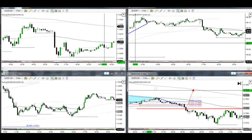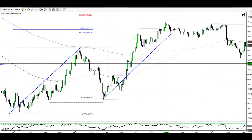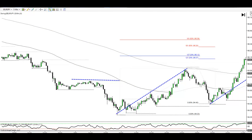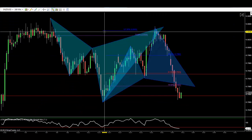Our next trade came on Euro Yen, and this was a real good one. Again, I started off by using my higher time frame analysis, and I'll go to my 4-hour chart again, look at Euro Yen, look at Euro Yen on the 4-hour.